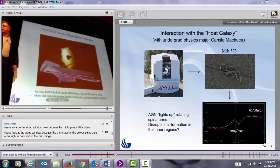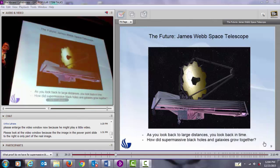So I'm just going to look to the future now. What's the future particularly for me, for my colleagues, but also the future for most astronomers? And that's the James Webb Space Telescope. Who's heard of this one? Okay? It's the next Hubble, essentially. Many times bigger than Hubble. And it will be launched, they say, NASA says, in 2018, so just a few years from now.